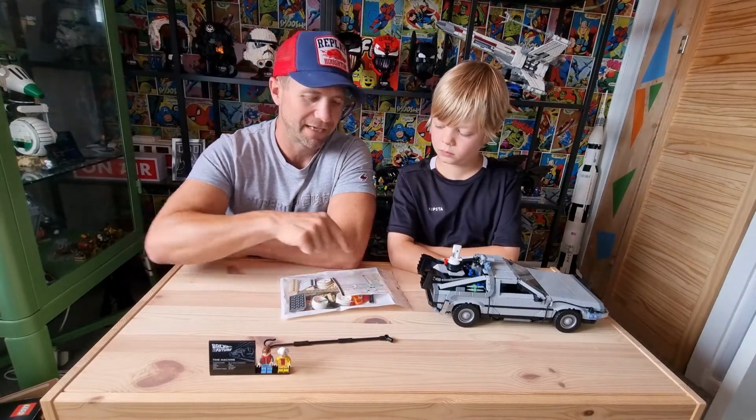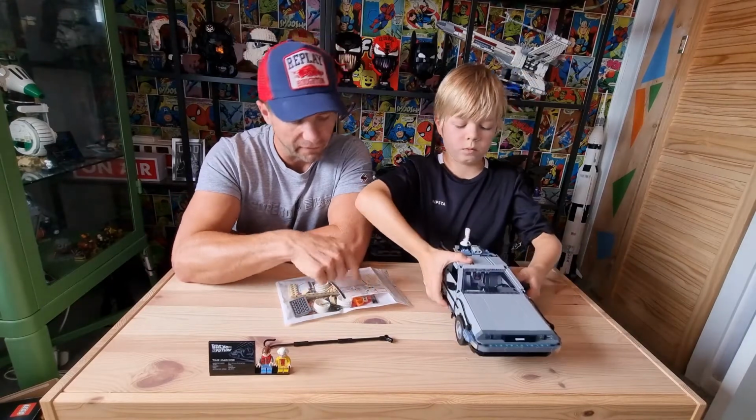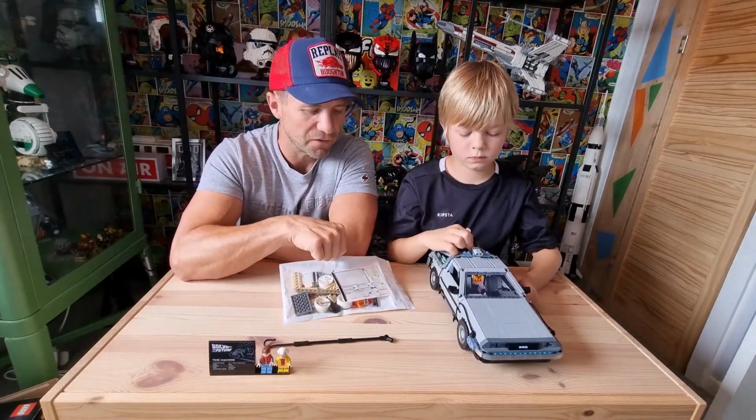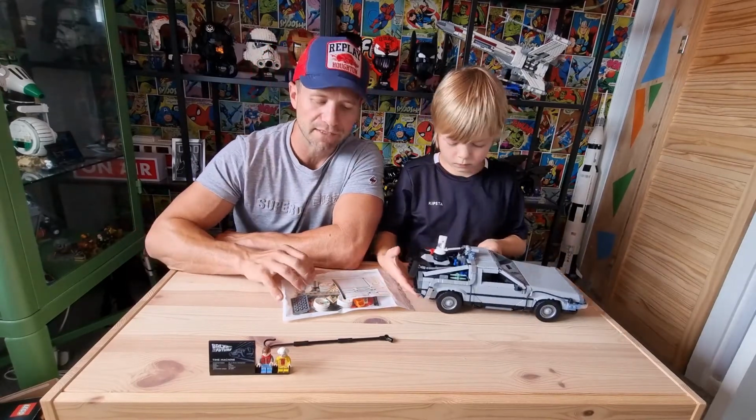Sticker sheet, not too much there. Flux capacitor one is there. The rest of them are on here. Got the big one for the display stand, the hoverboard, license plate options, and a few others, which are mostly details for the interior. But the wheels are printed, which is nice.